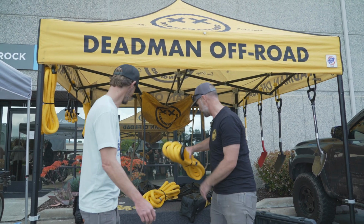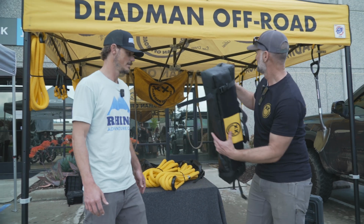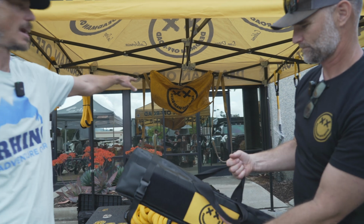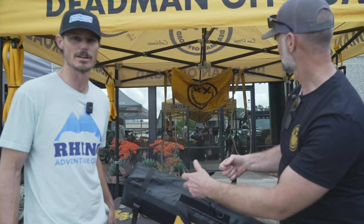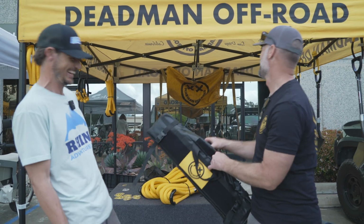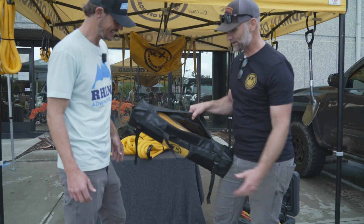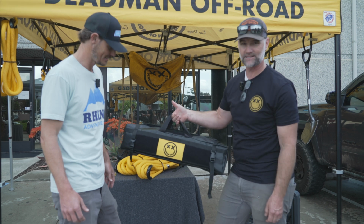Awesome. So then we have our Dead Man Earth Anchor. There's one hanging back there. That one's brand new. That's what they look like out of the box. They've got custom, so you don't have to work it in. Pre-used, so there you go. Exactly. So this is the Dead Man Earth Anchor. It fits in this bag. It's about 8 pounds. Hangs on the outside of your rig.